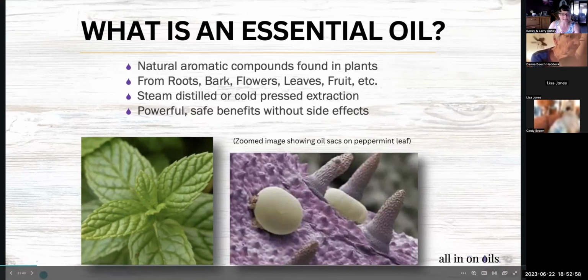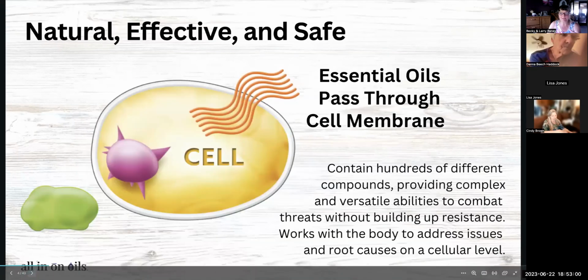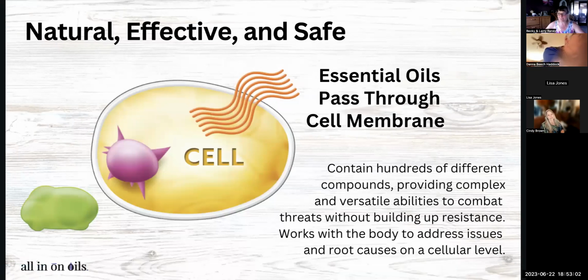Because they're made from cells, they're like our bodies. Like we are made from cells that multiply, the plants multiply. And so our body accepts it very readily.